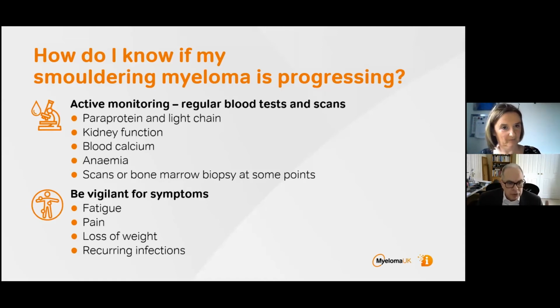We don't routinely repeat bone marrows, which are quite unpleasant, and body scans. We might do them if we're concerned about progression. So if someone came with new pain in, say, the shoulder, we might do an MRI scan of the shoulder. Or if the patient's become very anemic and the paraprotein's gone up sharply, we might do a bone marrow, but we tend not to repeat them very often.